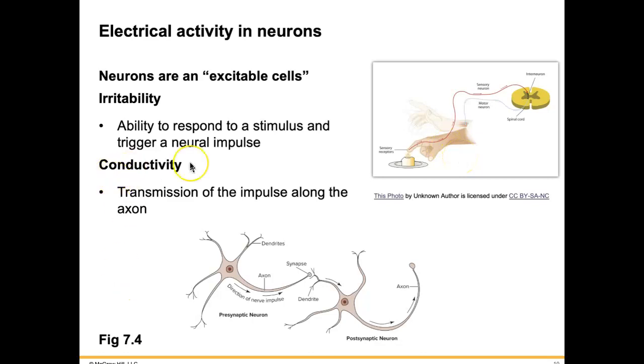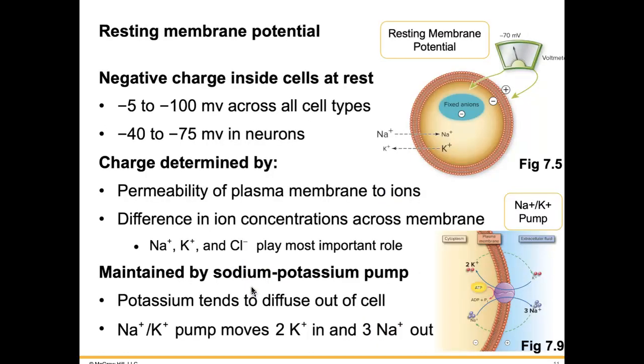And then we have conductivity, which is going to be the transmission of that impulse along an axon. So as we were talking about the structure of a neuron, that impulse moving through, and this would really have to do with more information regarding the internal environment of the neuron. So let's discuss that next.